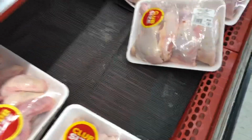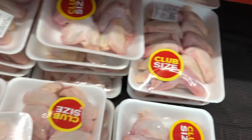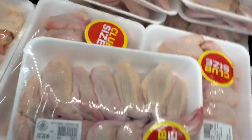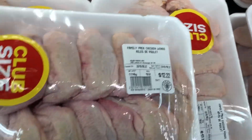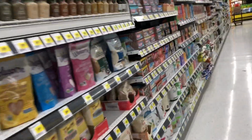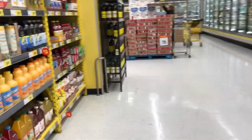Now we are at the beef or chicken section, and if you look closely, you will see the prices of these chickens. I'm seeing $6, $8, $12, you know, for chickens that I bought at $2 at the Chinese store. Isn't this amazing? Now, recently I spoke to someone and she told me that the quality of the chickens differs, and that is why it is more expensive at the Canadian store.